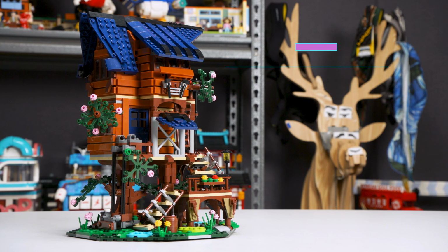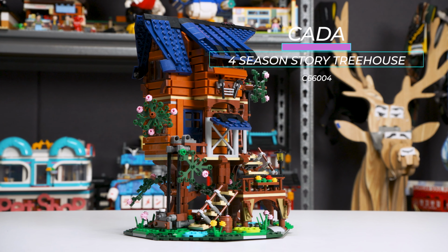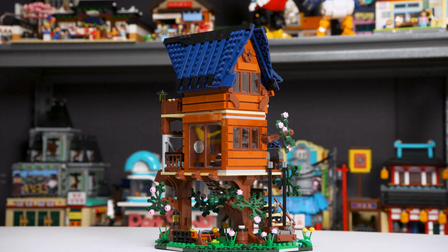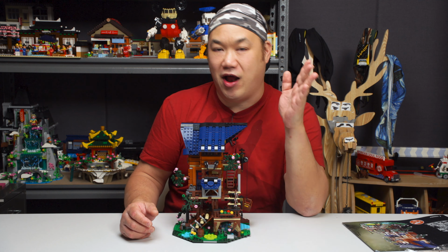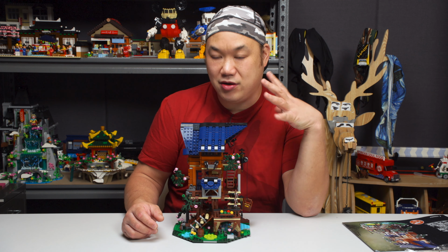So we are looking at Cada's 4 Seasons Story Treehouse, C66004. 1,155 pieces. Ooh, it's a nice itty bitty little tiny set. If you haven't watched my Lego treehouse, that was a lot of fun, man. I love that treehouse so much. When I saw this, I'm like, oh, this is like another extension. I gotta go get it. But it's nice and small.